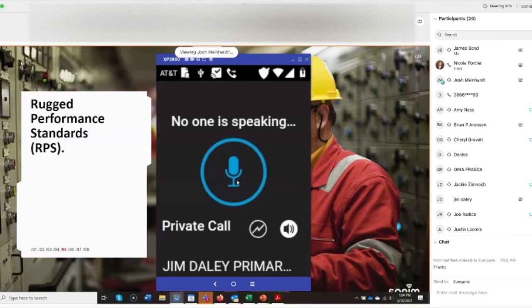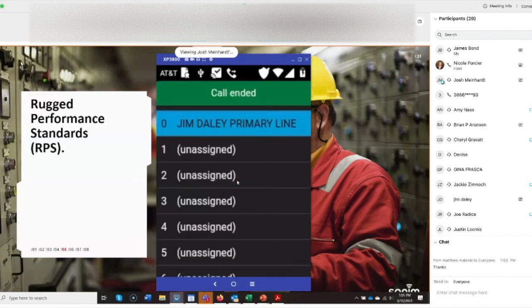By the way, are these shared devices, or is everybody assigned a device? Cool. Everybody's assigned, for the most part, everybody's assigned a device. Okay. And yeah, I got the thanks for the speed dial thing.